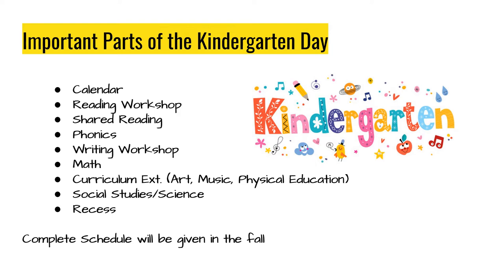We do reading workshop in kindergarten, which encompasses shared reading, phonics, big books, guided reading, small group reading, and one-on-one reading. We do writing workshop with the children. We teach the New York State math module lessons each day, and children will go to a curriculum extension each day. That is typically art and music one time a week and physical education three times a week. We also teach social studies through literature and magazines, and science through the Amplify curriculum. Children generally need play every single day, so they get recess as well on a kindergarten day. There will be a complete schedule given in the fall for what your child's day in the 2021 school year will look like.